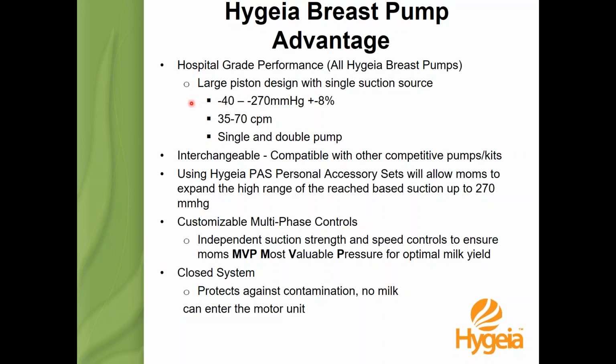Somewhere higher on the altitudes, you won't get those higher pressures because of the negative pressures. All of our pumps are interchangeable and are compatible with competitors' breast pump kits. So we'll talk a little bit about that. We'll do a little show and tell, mainly with the Hygeia and the Medela parts and pieces. So just want to kind of talk about that. And once I turn the camera on and face it towards the pump, you'll see that they work very easily together.